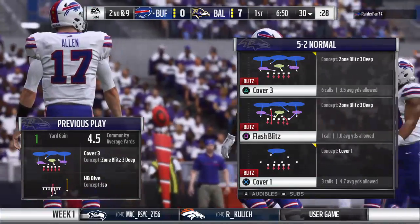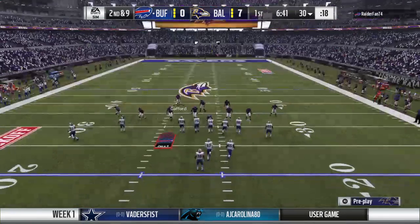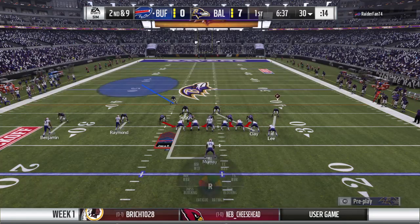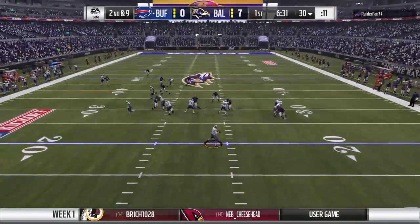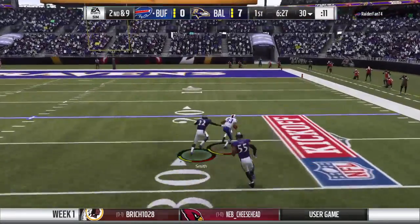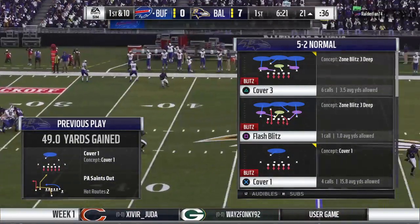What makes a good run blitz a good run blitz? The ability to stay on task, to follow up your assignment, go to the gap you're supposed to cover, and not be deterred by anything else. Allen off the play fake. He's going to air one out. And that's caught inside the 30. And he finally goes down, but not before reaching the 21.